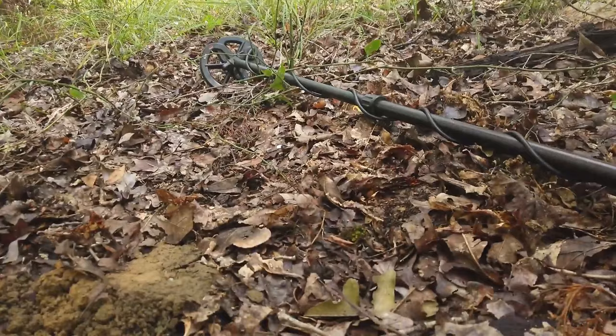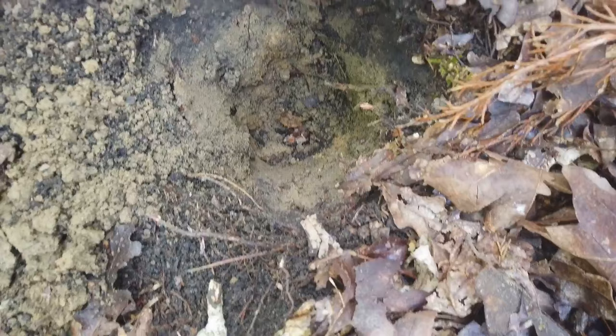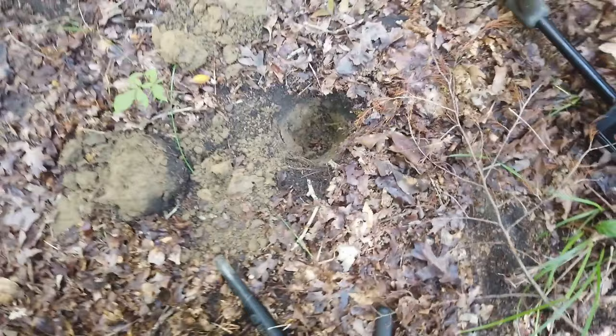All right, folks. So, just got a pretty good mid-tone. And check this out. I dug that hole right there. That's probably a good 9 to 10 inches down. And I come across my first gooder. I'm gonna put it out here in the sun so we can see it together.